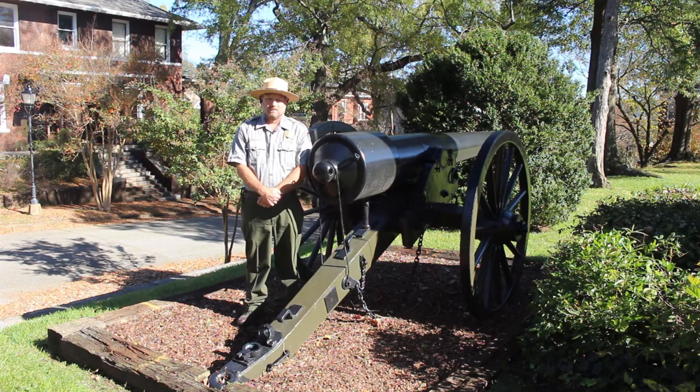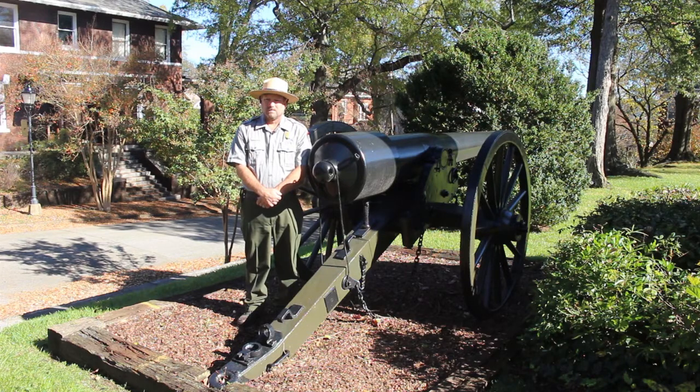The park ranger now stands forward facing and stands next to a black cast iron cannon mounted on a 2-wheeled carriage next to some shrubs. Behind the ranger is a street, and across the street is a house.